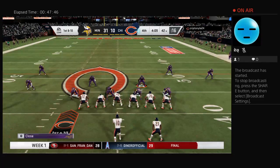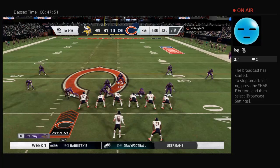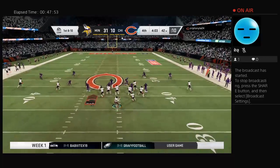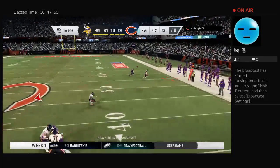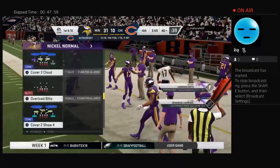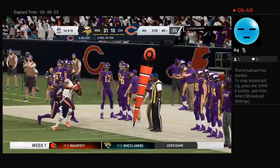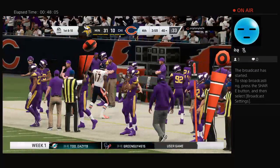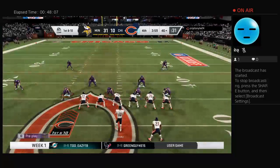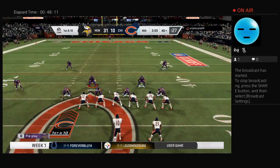Here's 1st and 10. Check 26. From the gun, it's Trubisky. To the right side, complete to Miller. And he'll take this to the other side of midfield before going out of bounds. 12 more yards there and another first down. Trubisky now, 5 straight completions here in this second half. 1st and 10.